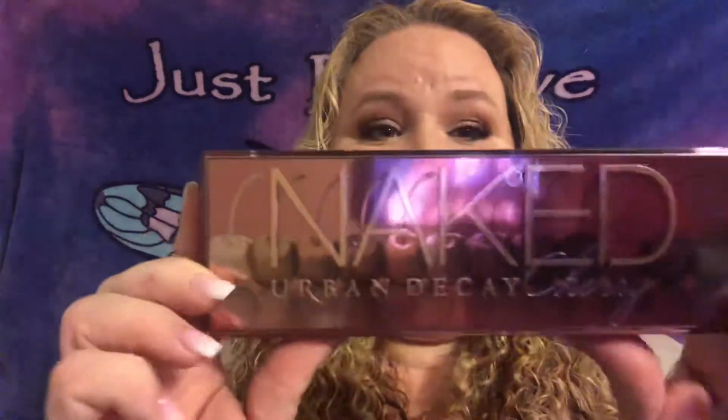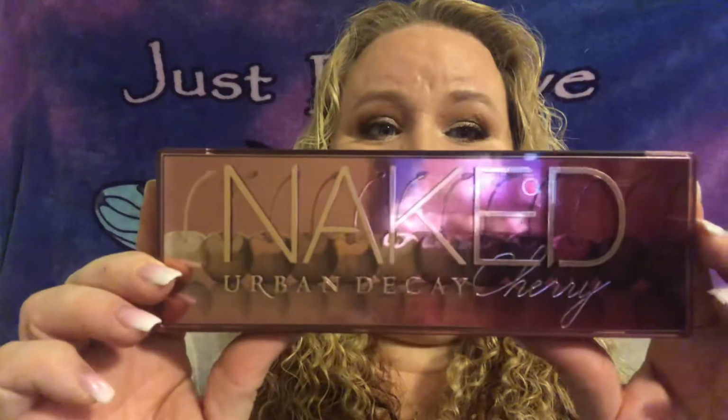All right, now, this one just came out in November, and I was one of the first people in my little town, well, back then in Iowa, to get this. I couldn't wait to get my hands on it. It is this one, yes, the Naked Cherry by Urban Decay. This palette, to me, okay, you're probably seeing a theme with me here. I am a neutrals, but I am also a burgundy eye type of girl. I absolutely do love the burgundies because they make my blue eyes just pop.